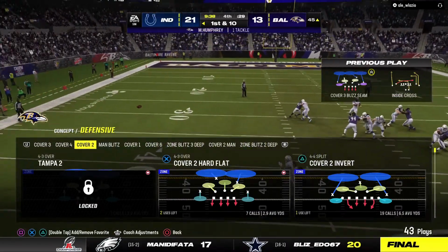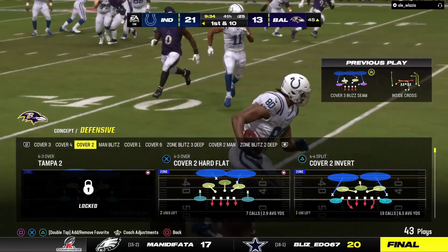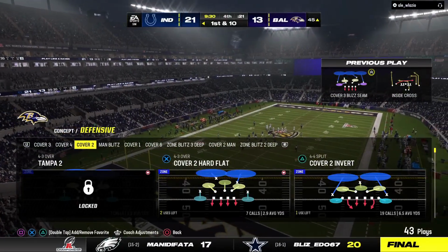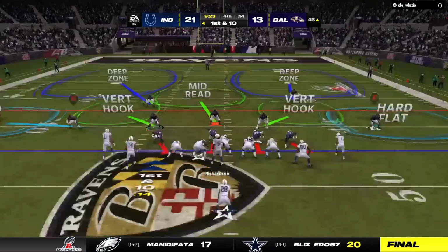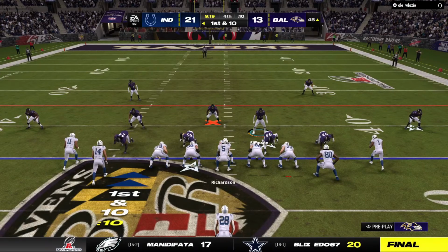But when you hit him on the move like that, and he's able to get into open field with a full head of steam, oh boy, it's going to be tough to get him down. Yeah, there was a big window. They're lucky they did get him down. So in Raven territory now, here's a 1st and 10 at the 45-yard line.